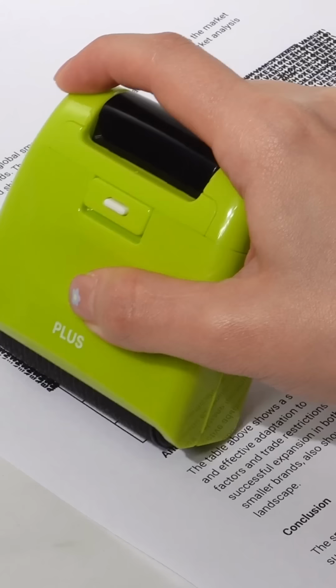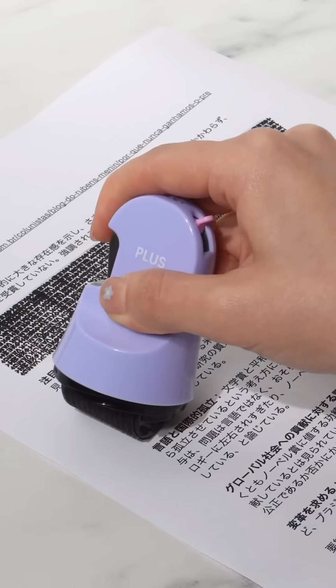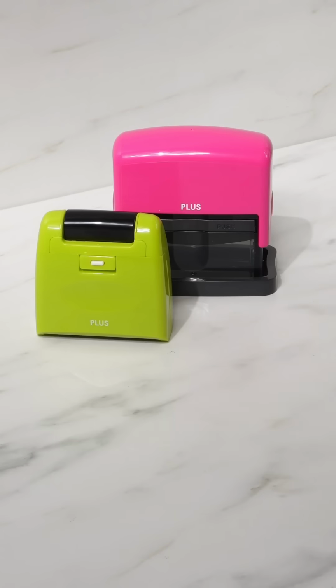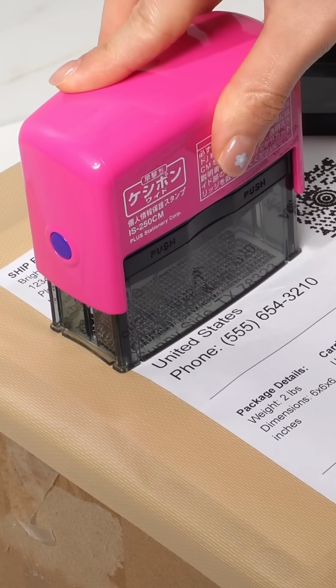This is an over-engineered stamp that protects your privacy. You simply roll the stamp over areas you want to keep private. They're extremely effective and make it impossible to look through the stamped areas. They come in all sizes and shapes. The wider stamp covers large areas at once, and the pressing version gets the job done quick and easy.